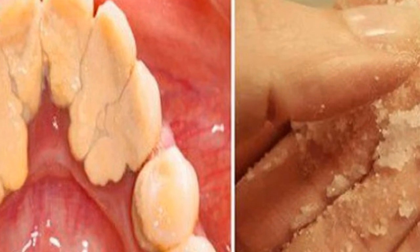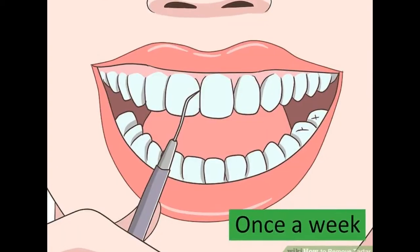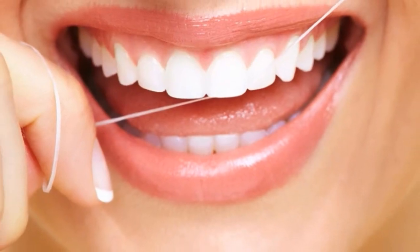2. Baking soda. Baking soda is a great home remedy for removing plaque. It neutralizes acids in the mouth, thereby reducing the amount of harmful bacteria. It also helps whiten and brighten your pearly whites. Put a small amount of baking soda on the bristles of your wet toothbrush and brush your teeth with it.